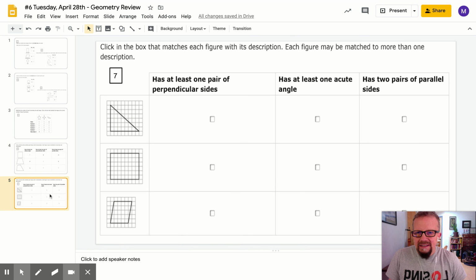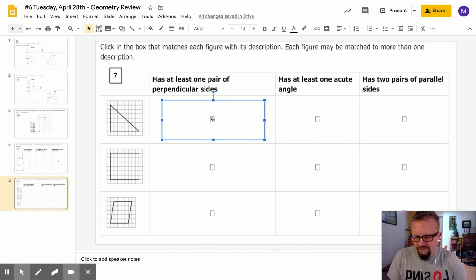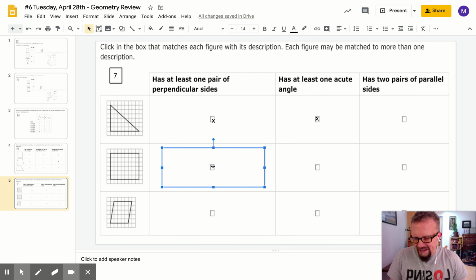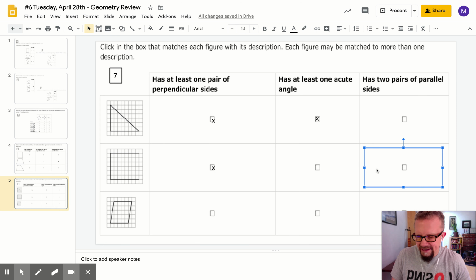And finally, perpendicular sides. Yes, those sides are perpendicular. An acute angle. Yep, there's acute angles on those sharp corners. Parallel sides. Nope, nothing's parallel. This one, perpendicular sides. Yes, on the rectangle because we see those 90-degree angles. Acute angles. Nope, they're all right angles. And it does have parallel sides.